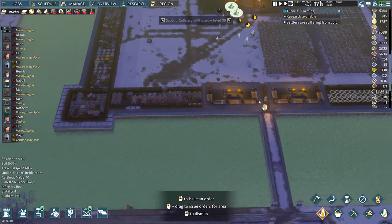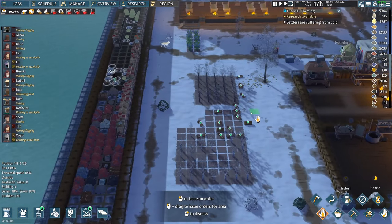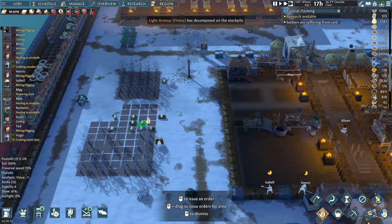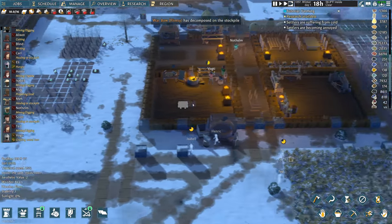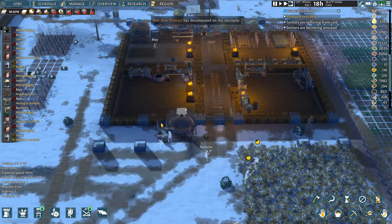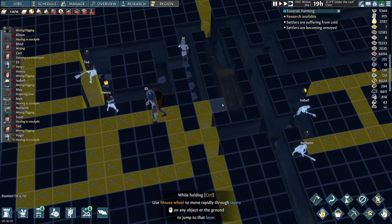I'm gonna have them all this stuff in. I love this button. This is a new button for me, at least. It wasn't here when I played a while back, maybe half a year ago. So, urgent haul. With the two dogs doing all that work, I need to get a male dog, I think, so that they can start breeding. I want like 10 of those dogs just hauling stuff. Will really help out. And if I want, I can have the dogs attack people too. So that's kind of cool.